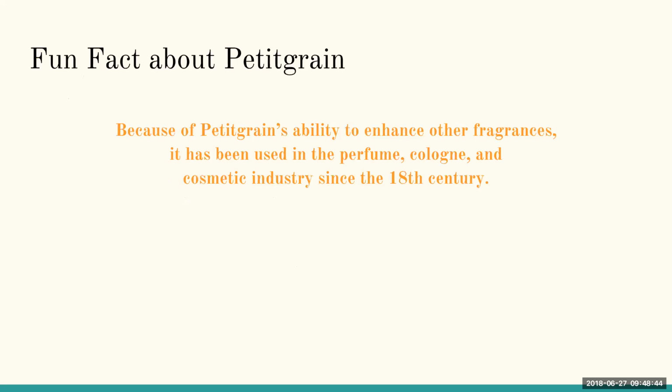And I thought this was kind of fun. Because of Petitgrain's ability to enhance other fragrances, it has been used in the perfume and cologne and cosmetic industry since the 18th century. Wow. So this would be a great one to add to any of your homemade perfume blends. It blends really well with other floral and citrus too. And cinnamon and cassia. I would think wood oils too. Blends really well with.